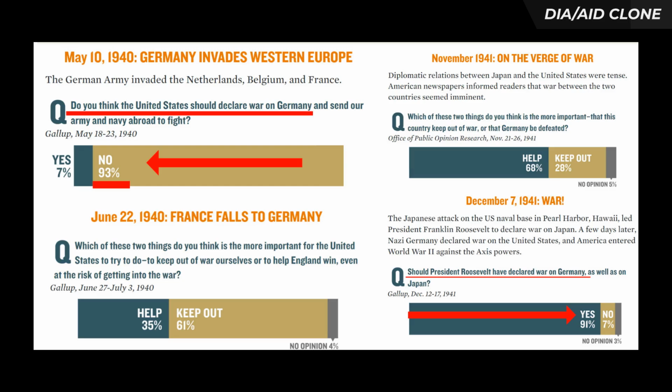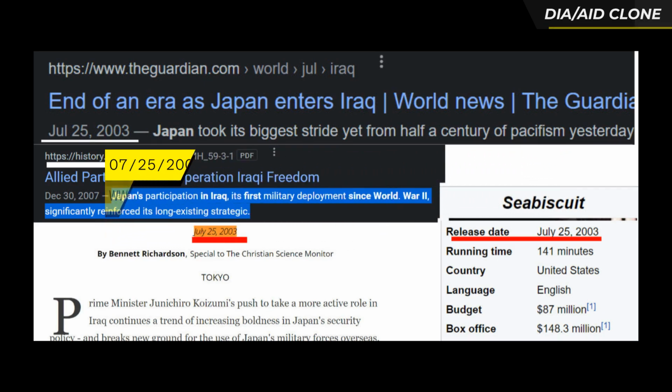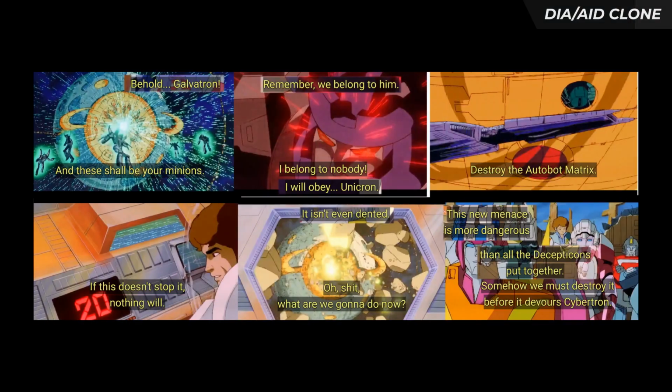In that post I prove this relationship with a bunch of patterns across time, along with Orson Welles and War of the Worlds I demonstrate a relationship with the famous Seabiscuit vs. War Admiral, arguably the most famous horse race ever. The biggest budget horse film of all time was about this same Seabiscuit. July 25, 2003: Iraq, first time entering war since World War II. July 25, 2003: Seabiscuit released. There is a lot more to it than this, so check the post titled Big Red Horses, if any of that is confusing. Understanding the symbolism allows us to break down the relationships.